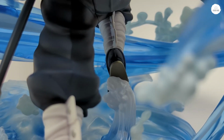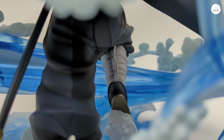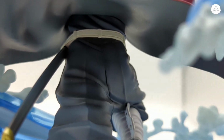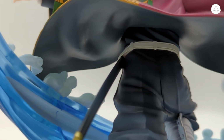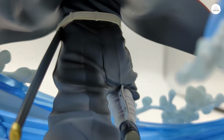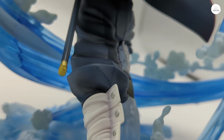So in my opinion, guys, if you're questioning whether or not you should get this figure, the clear answer is yes. If you want the best figure that's out there, I think this is the one. And I think it's a very, very good price for the quality that you're getting. So I'm really, really happy with this purchase. And that is pretty much all I have to say.